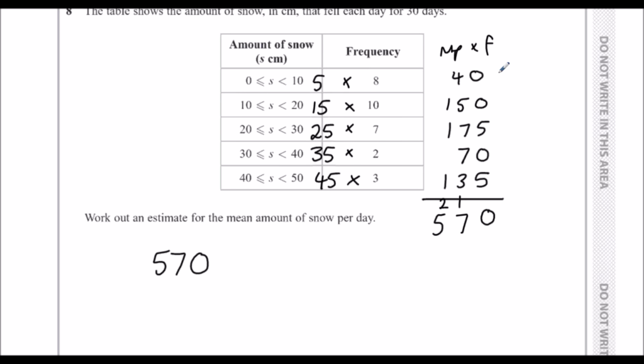And for the mean, we're going to divide by 30. So 570 over 30, that's the same as 57 over 3, which is 19. So 19 centimeters.